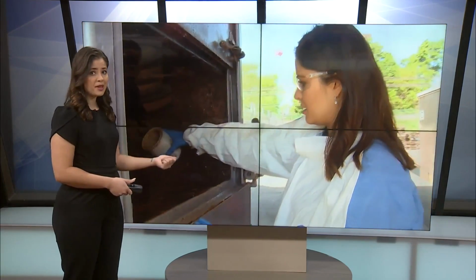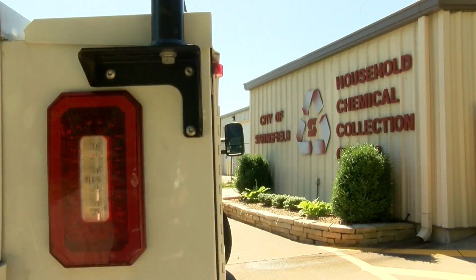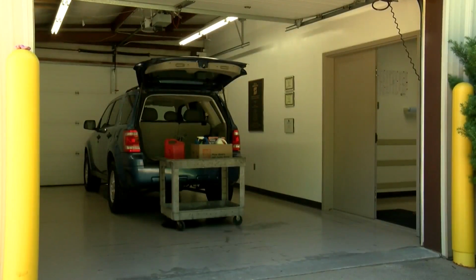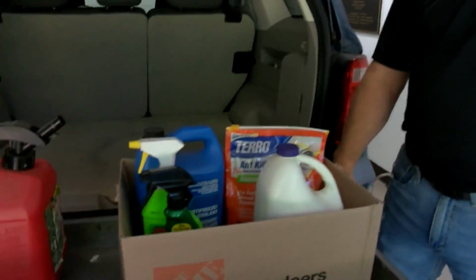Now, here's what happens to some of those products once they're there. Make it very simple and easy. They stay in their vehicle, and we unload everything for them. This is ideally how you would want people to drop off those items. Put it in a box, put it in your trunk, and it's a drive-through basically.